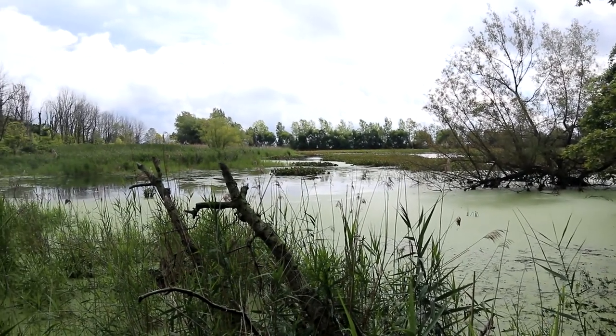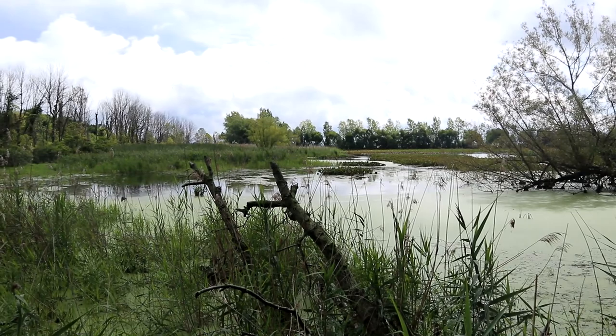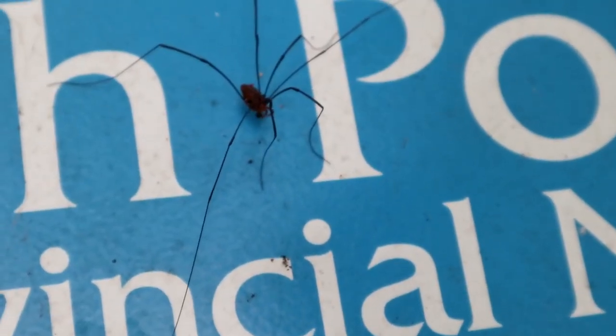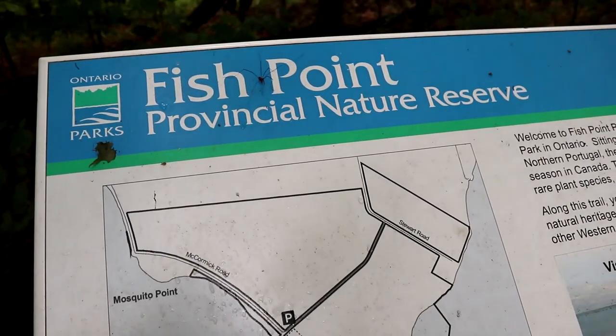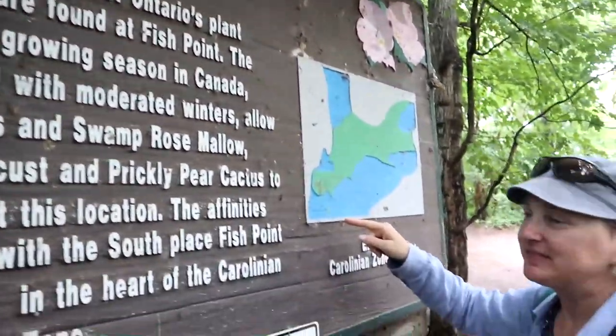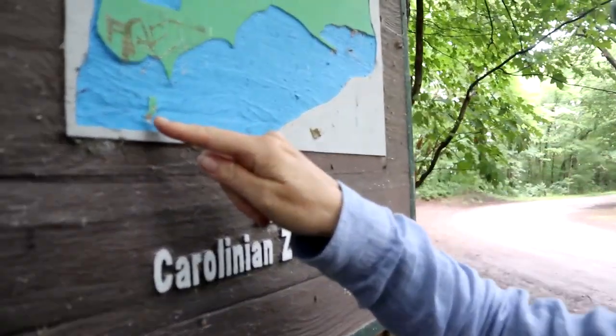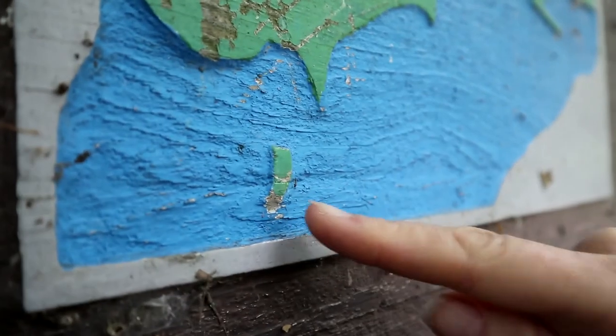After spending a night in our inn, we head out for some more geocaching. Look, a real map, and we're right here. Good morning. Good morning. We're back again to do some more geocaching on Pelee Island.